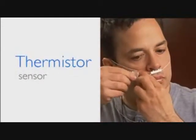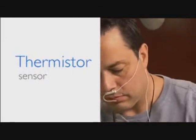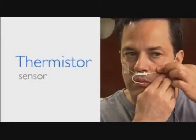To keep either airflow sensor in place, tape the leads to your cheeks. Make sure that the sensor leads are tight enough to prevent slipping, but loose enough that you can still open your mouth.